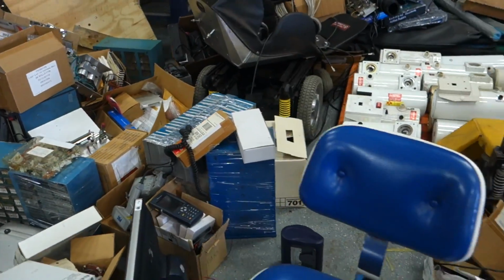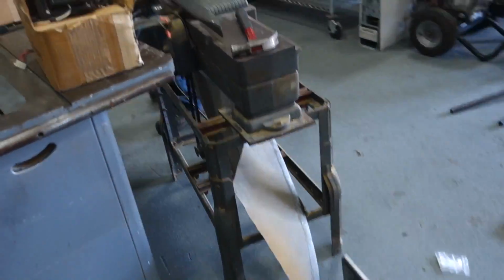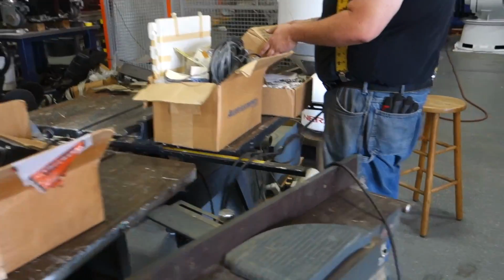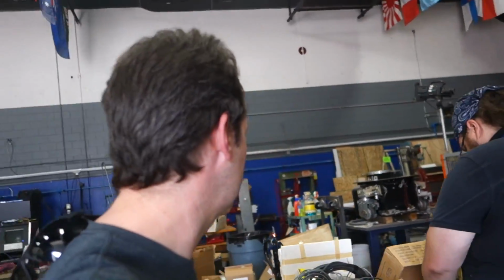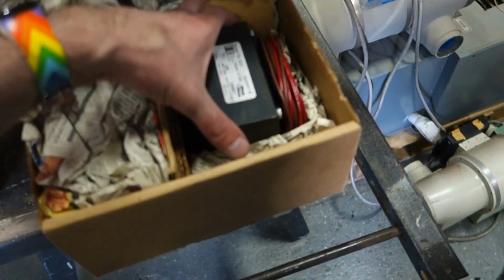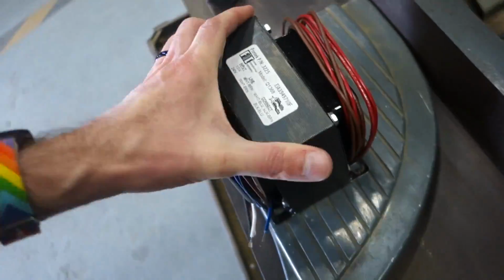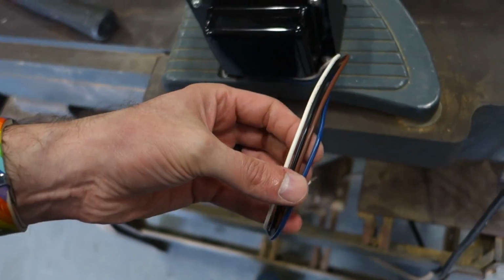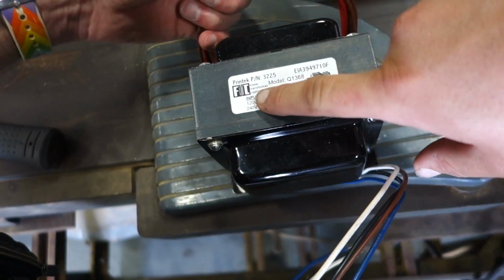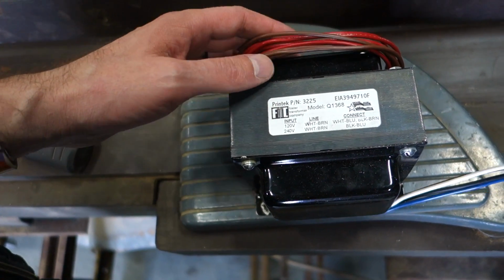So we got fun. Transformer? We'll be back. What do you got? What size? What are they rated? I think they just have a 120 input, 240 out. Let's see what we got here. Okay. We got 4 wires out. Input is 120 or 240, but it doesn't say the output.